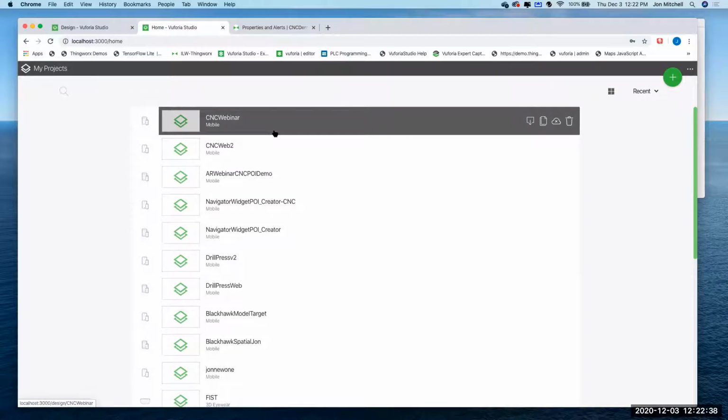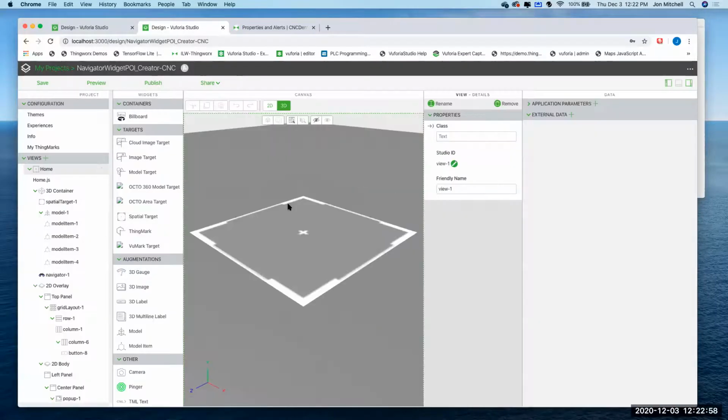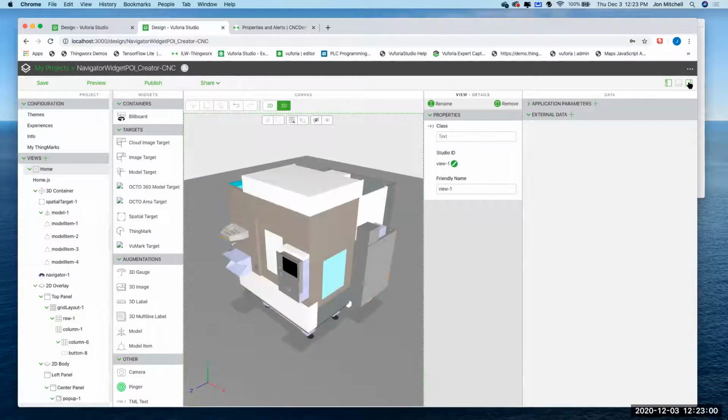These are currently custom JavaScript widgets that have been built by various folks. The particular one I'm going to show you was published by the CTO of PTC Vuforia. They're currently not supported. Some of these may find their way into supported products, but each one of them is a set of custom widgets that allow me to do more advanced capability.